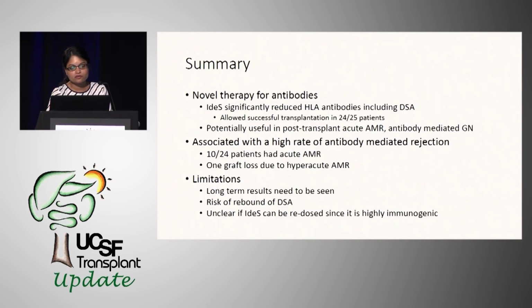So the study does suffer from some limitations. Long-term results still need to be seen, particularly given the rebound of antibodies seen in these patients. And it is unclear if IDIS can be redosed, since it is highly immunogenic and people form antibodies to this antibody after they have been dosed. So it may be a once-only drug.